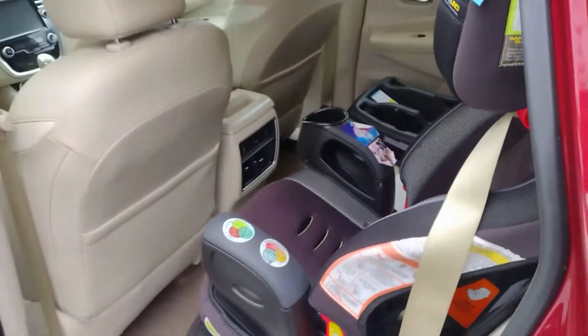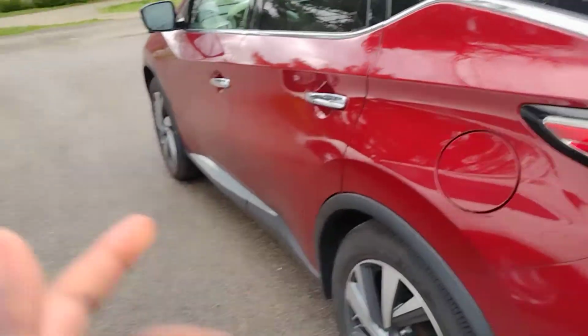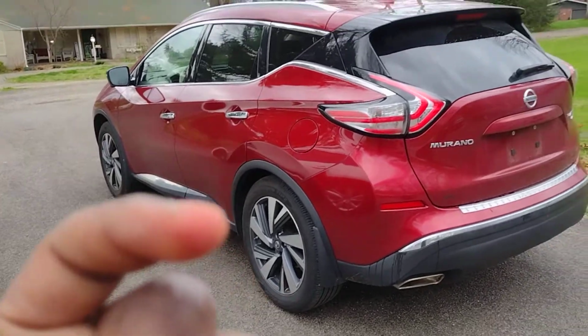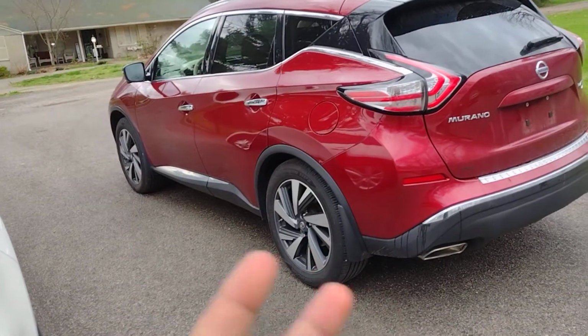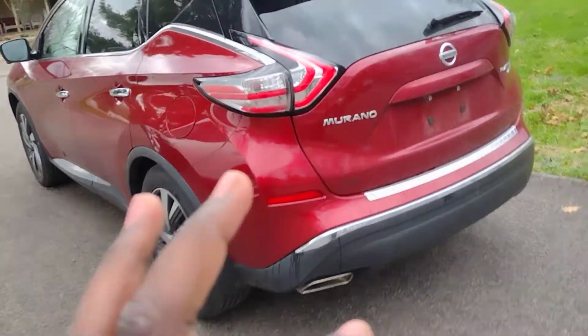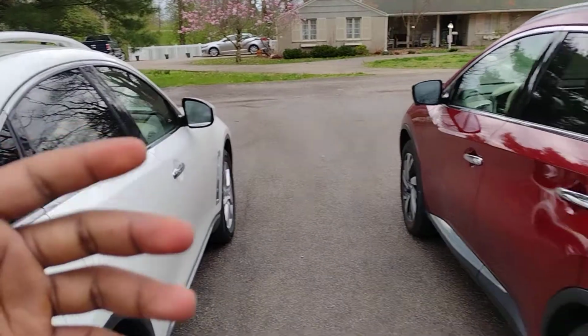So I think if you look at a vehicle as a vessel to take you from A to B, both vehicles do that pretty well. But if you look at a vehicle as a utility, it's better than just walking and carrying your stuff. It's for storing stuff, it's for carrying stuff. I think all in all, the Murano does a better job of that. And packaging just got much better in modern vehicles, right?